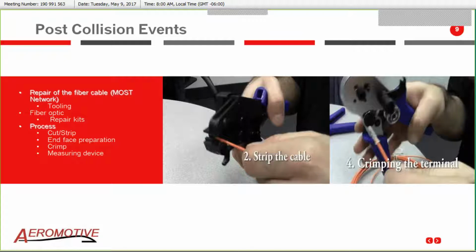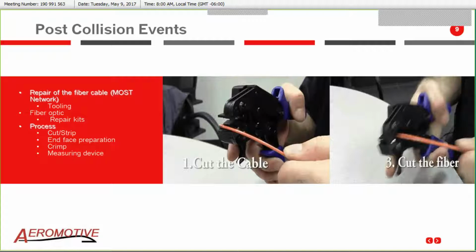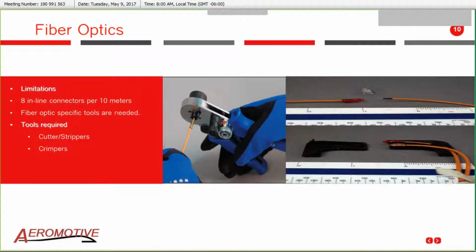There may be time to replace it completely. But fiber optic tools are needed as always. If we go against anything else and we try to use a traditional crimper, we're literally just going to be breaking a mirror inside of a tube, and it's going to become worthless. So cutters, strippers, and then the crimpers, all of those are going to be needed for this repair, which are just shown right here in these pictures.